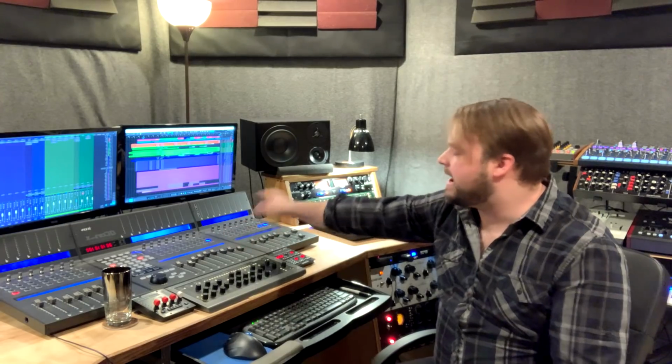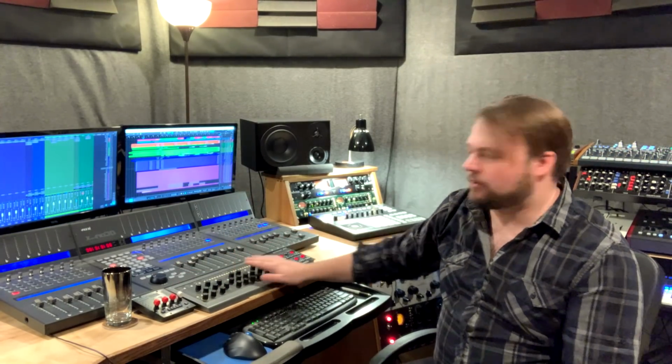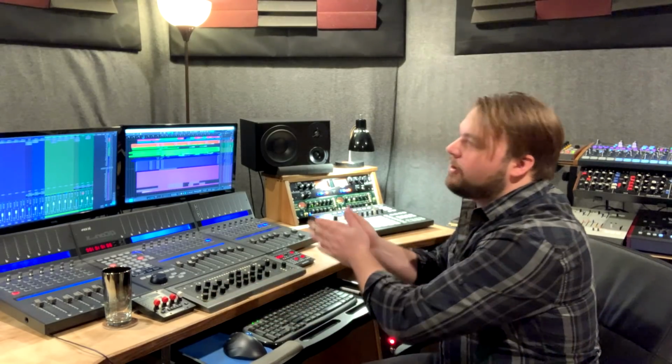Then we have 24 full channels of control surface data with metering, panning, muting, soloing, all that stuff, transport, automation writing. We have the Console One, which is integrated on every single channel, on and on and on, and it runs perfectly. I have no errors, and I really never have. I mean, occasionally something will act up a little bit funky. I just restart the program and everything is fine.